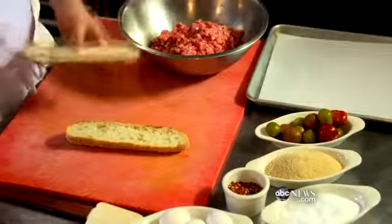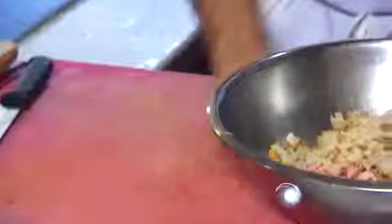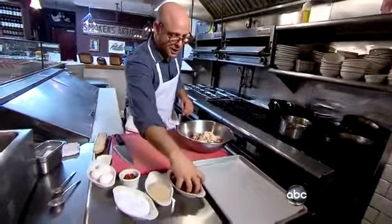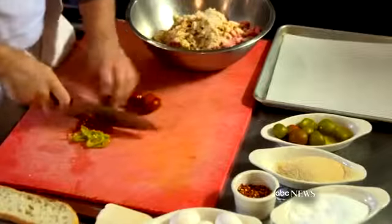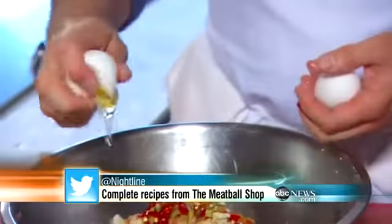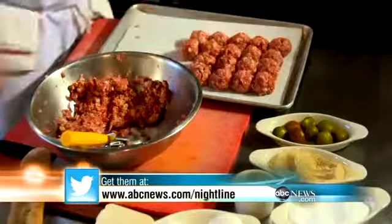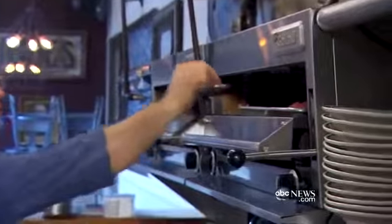So for this recipe, we use some fresh bread diced up, about a quarter cup of breadcrumbs, 2 teaspoons of salt. We use hot pickled cherry peppers. They're not terribly spicy, but they give it a really great briny flavor. 2 eggs, and I'm gonna go ahead and give them a mix. And I'm gonna pop them in the oven for about 17 minutes at 375 degrees.